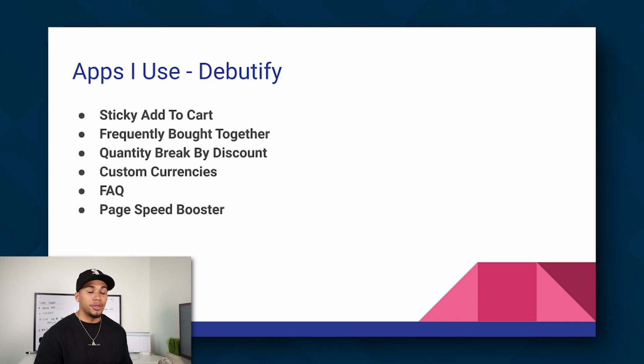Now, we all know that having a nice store is equally as important as the apps that you have on your store that can help convert your customers. So on Beautify, I like to use sticky add to cart, frequently bought together, quantity break discount, custom currencies, FAQ, and page speed booster.